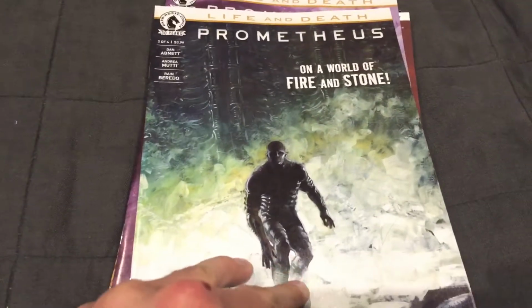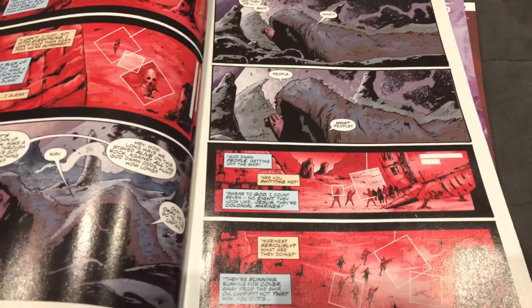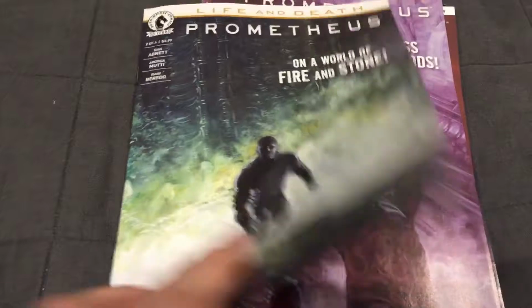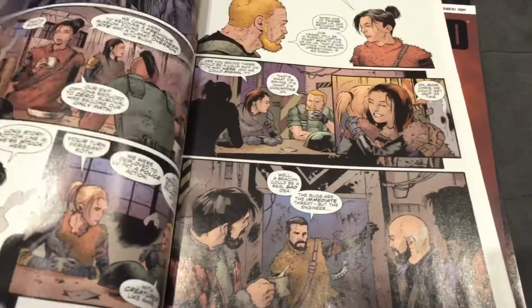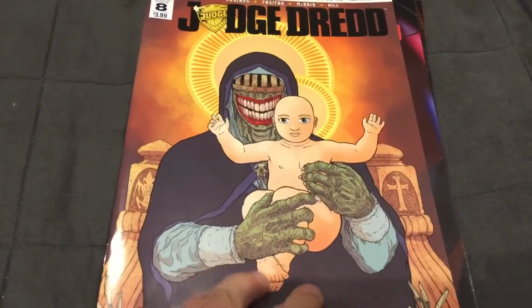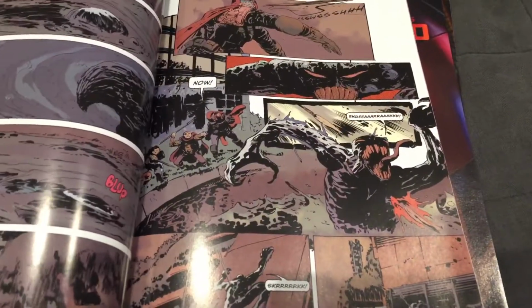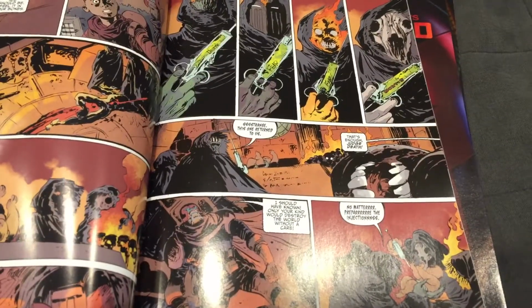Prometheus, Fire and Stone, linked with the Predator series and also the Alien series that was before this. More getting it just for the sake of completeness and getting the full story. I'm not the biggest Prometheus fan, but I do love Alien and Predator, and it is linked. Judge Dredd, cool looking series. The artwork in this looks fantastic. First comic in the set, so I'm hoping it's going to be a good series that I can keep.